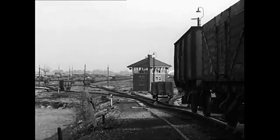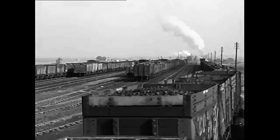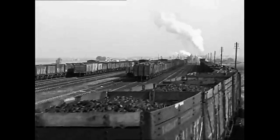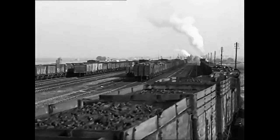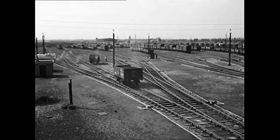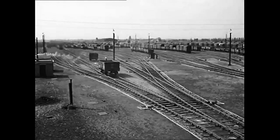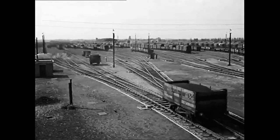And the quicker they are sorted, the more use can be made of them. But the marshalling of wagons is very much an expert's job. A train comes in with, say, 80 wagons, all for different destinations. Our job is to shunt all the wagons for the same destination onto the same road, up to a limit of 40,000 a week or so, and we've got some up-to-the-minute equipment to do it with.